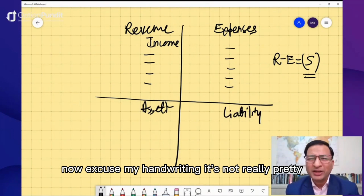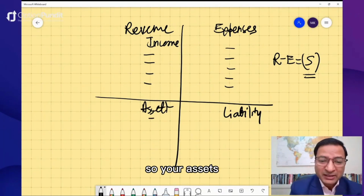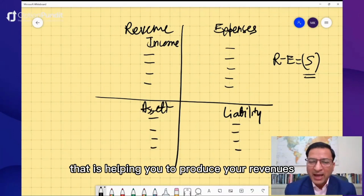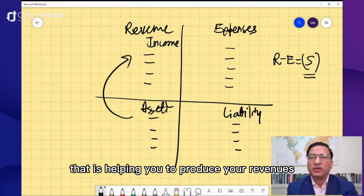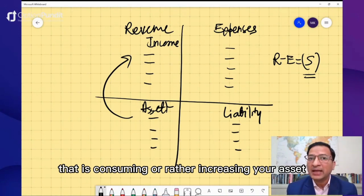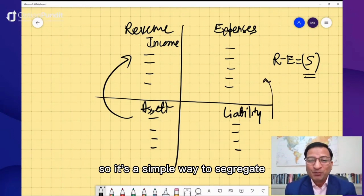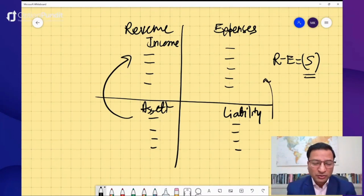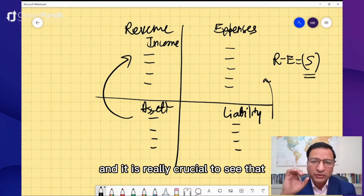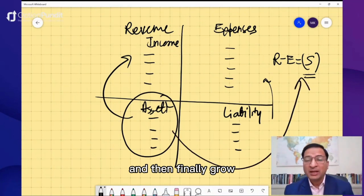Now, excuse my handwriting; it's not really pretty, but I hope you get the idea that I'm trying to communicate. So your assets and then your liabilities. So what is an asset? It's a very, very simple definition: an asset is something that helps you to produce your revenues, that helps you to generate income. And something that is consuming, or rather increasing, your expenses is basically a liability. So it's a simple way to segregate your balance sheet and figure out what assets and liabilities you have. And it is really crucial to see that, because this asset is what will help you to increase your savings and then finally grow.